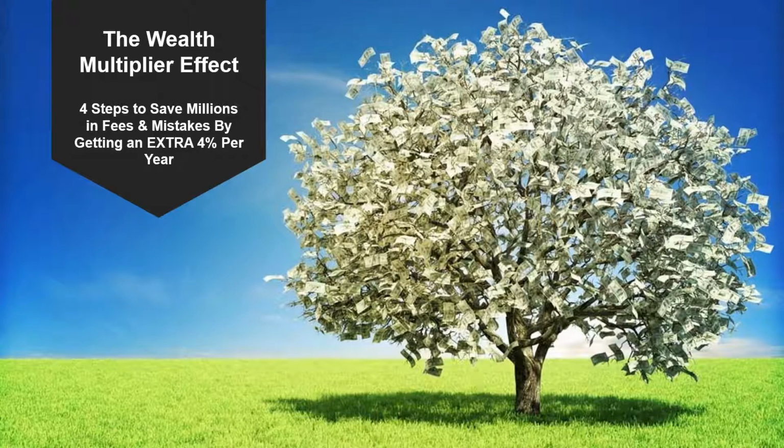So just imagine if you have a $1 million account, if you have $1 million net worth, and you're leaving a $40,000 check on the table every year. I'm going to show you how this happens. But just imagine that you're not cashing that check, you're just leaving it on the table. That's what we're going to talk about today.